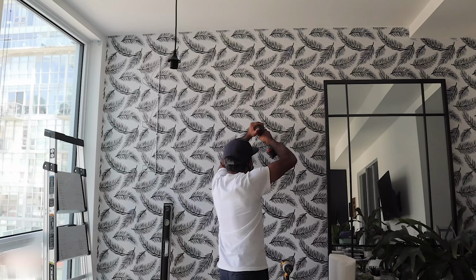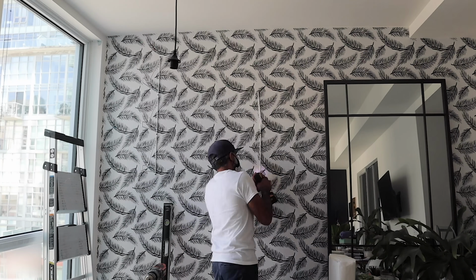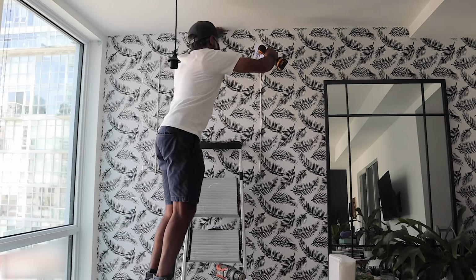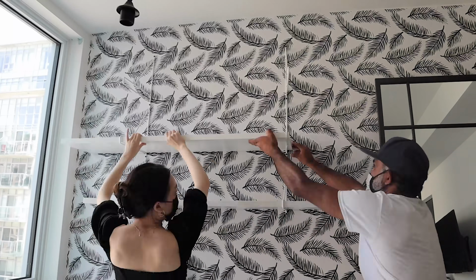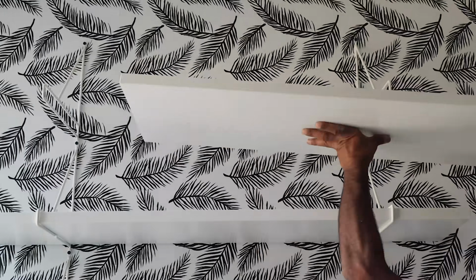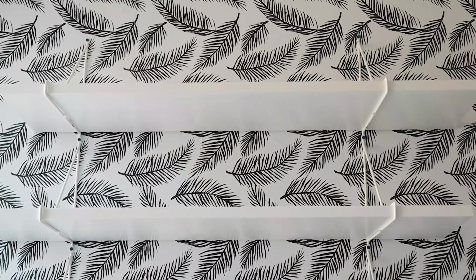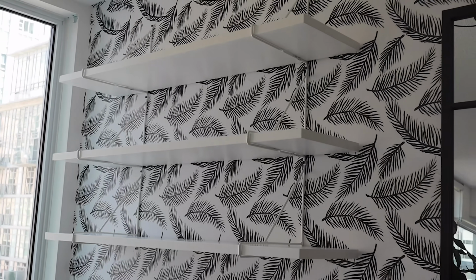Good plan. Maximizing wall storage is so key in an open concept space that doesn't have a lot of other storage options. These shelves are gonna be a place where Amanda can put her pens that she uses every day, her notebooks, just more of that stuff that was before on the floor is going to go right up on the wall. And we, as always, are marrying function and design.